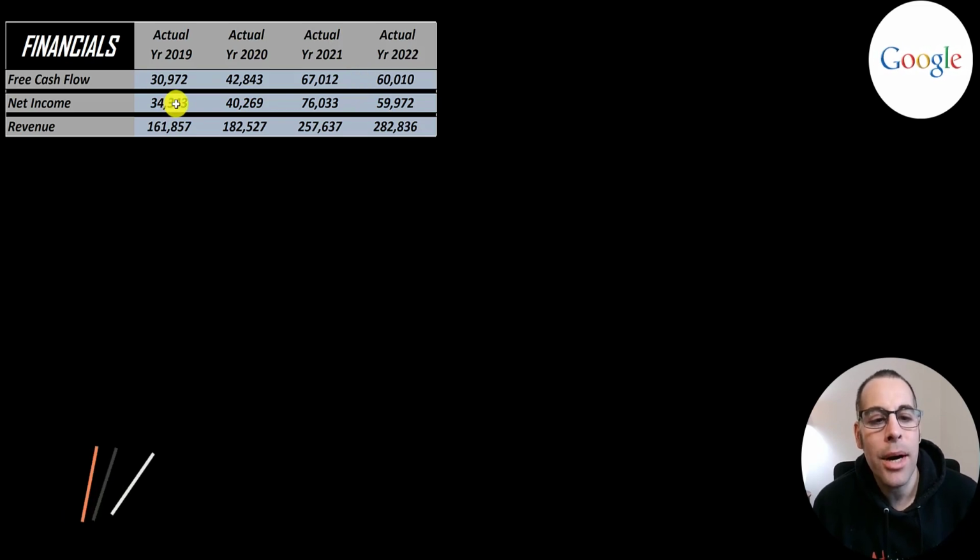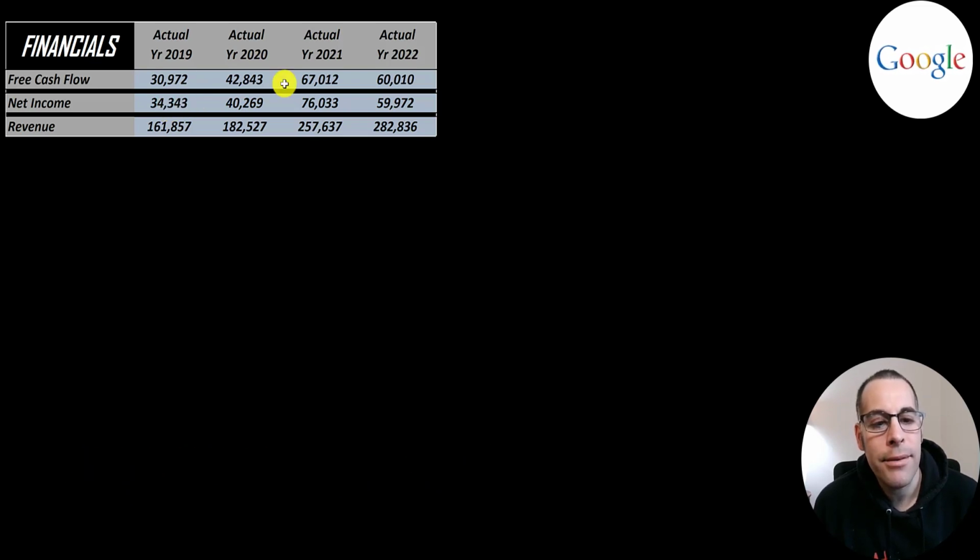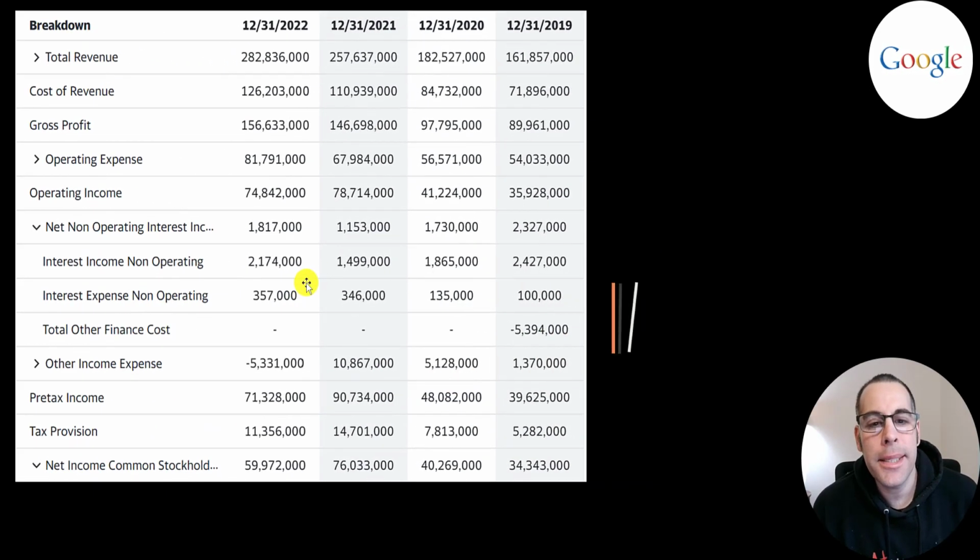Net income is the profit or loss on the income statement. It's revenue minus expenses. That also grew a lot from 34 billion to 76 billion, then dropped to 60 billion in 2022. Revenue grows every year from 160 billion way up to 280 billion. This is their company's income statement.